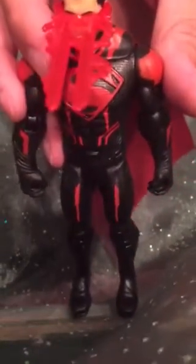He'll look good on our Batman v Superman shelf. Yep, that's where he's going, because we already have a whole shelf of the figures from it. He's very cool, and like I said, for $10, it's a great deal.